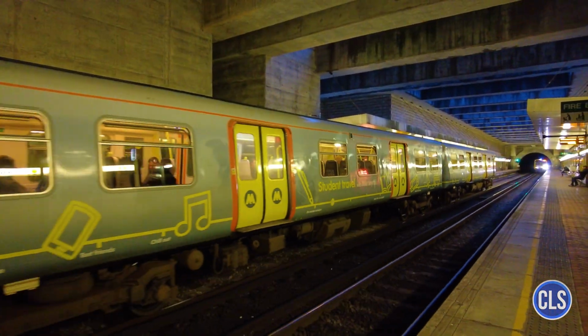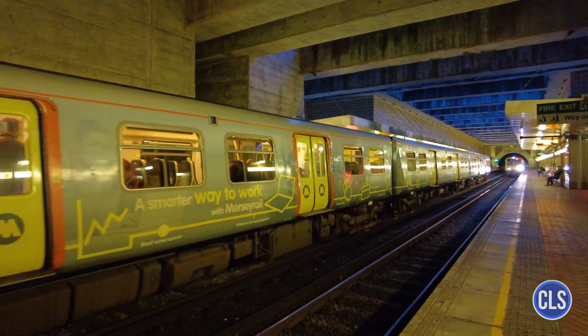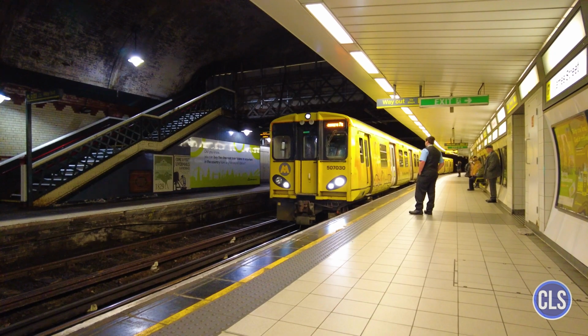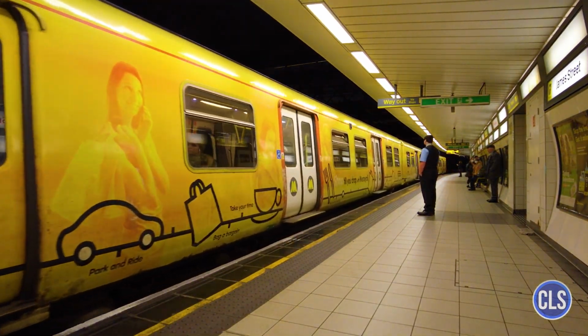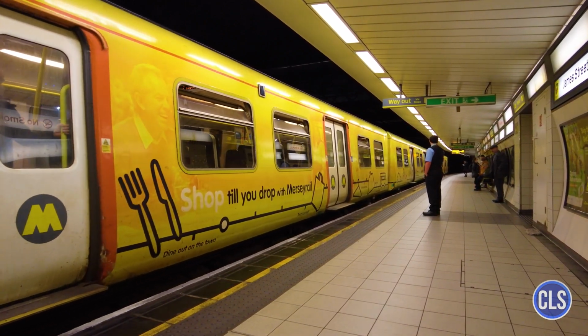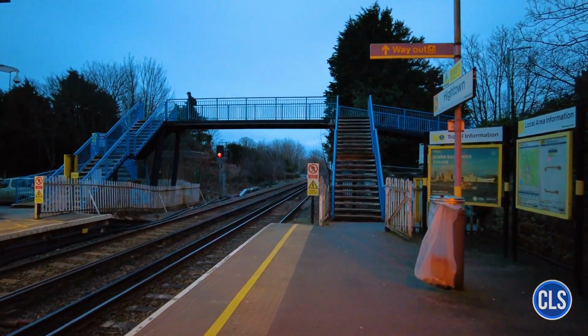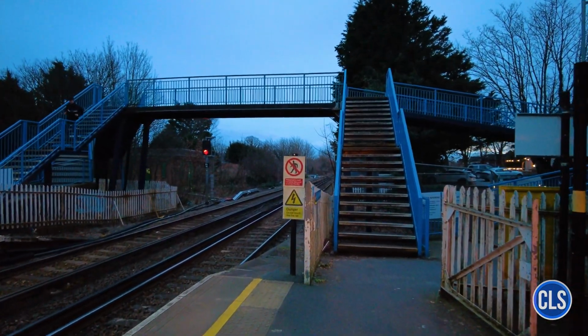For frequent travelers, monthly and annual passes offer considerable savings compared to single-ticket fares. There are also specific discounts for students, seniors, and people with disabilities, promoting accessibility and inclusion on public transport. Tickets can also be integrated with other Merseyside transport modes, allowing for seamless transitions between different modes.